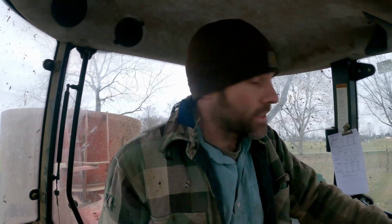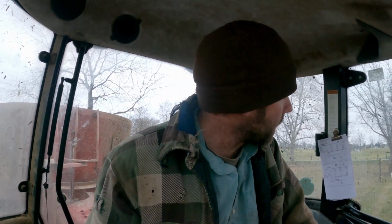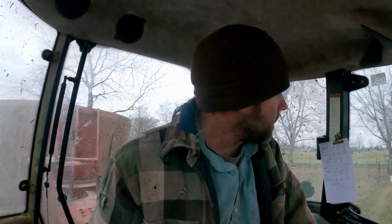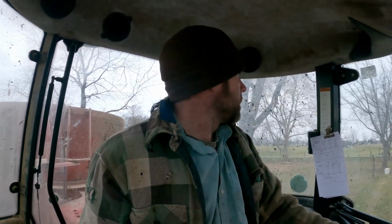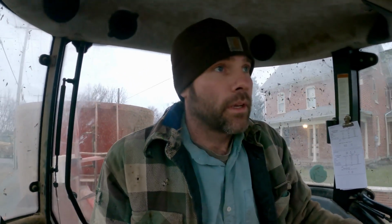So this steer that's sick down here is one that we've been treating for a while. We thought maybe we could get him turned around, but he's just not progressing. And so the decision was made today that we're going to have to put him down. And so they did that, and now we just have to get him out of there. But obviously moving a large animal that's not alive, it's not so easy.